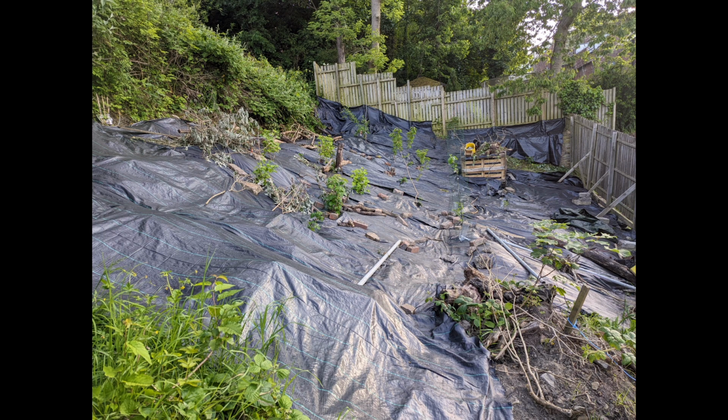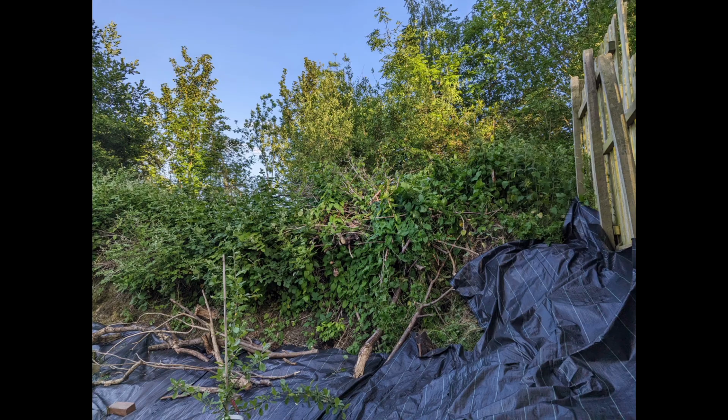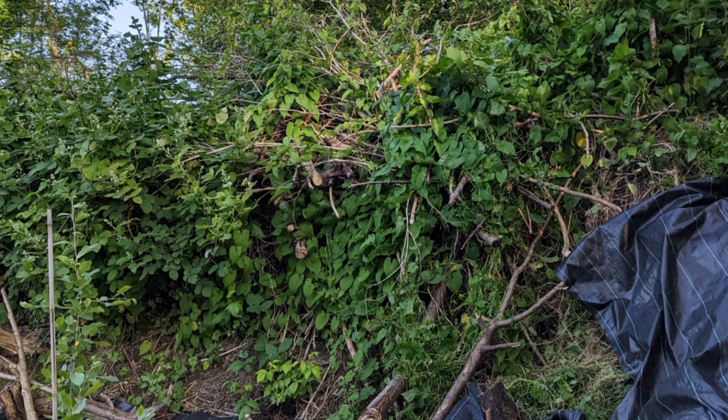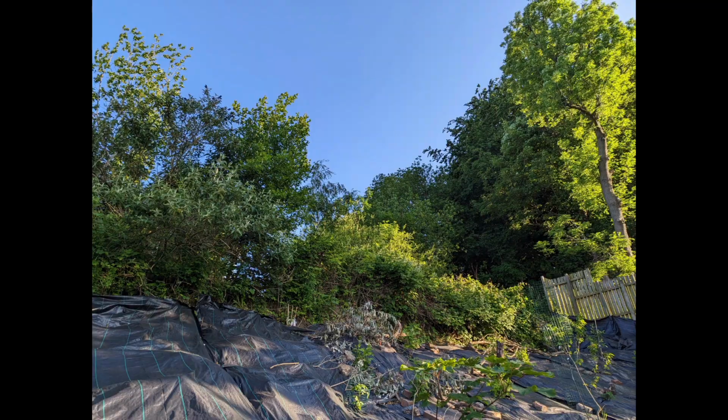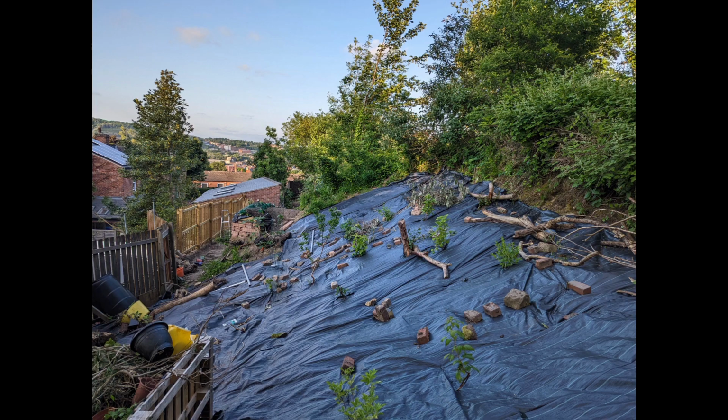There's been big changes here on the fruit bush slope. As you can see when you look up here, the bindweed had got epic. It was choking entire bushes and trees, and there was just no way we could keep on top of it, so we've ended up putting the weed barrier right across the slope here in the hope of starving it of light and slowing it down enough to give us a chance.